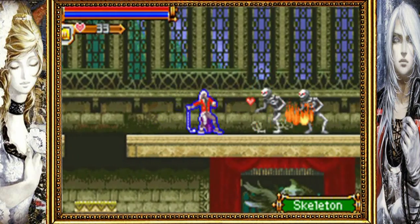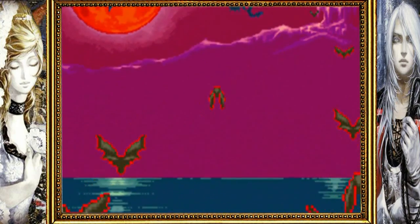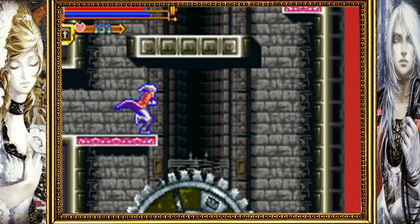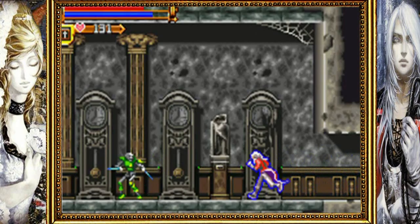To kick things off right, we are looking at Castlevania Harmony of Dissonance for the Game Boy Advance, which released in 2002. This is the second of the Vania games made for the Game Boy Advance. Harmony was developed by Konami Computer Entertainment Tokyo and once again continues the Metroidvania format that was introduced by Symphony of the Night back in 1997.